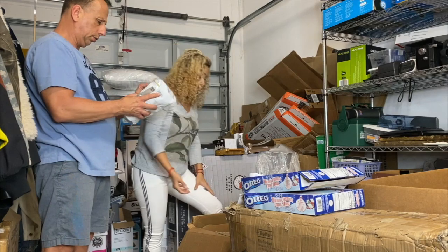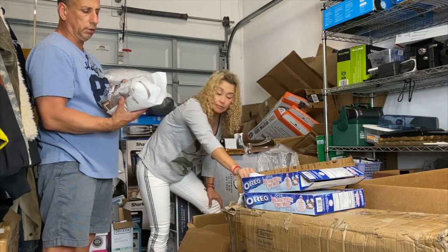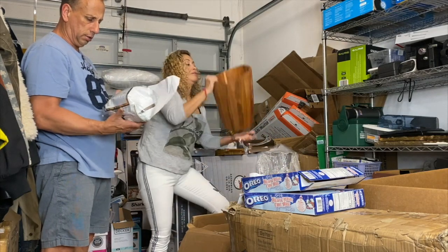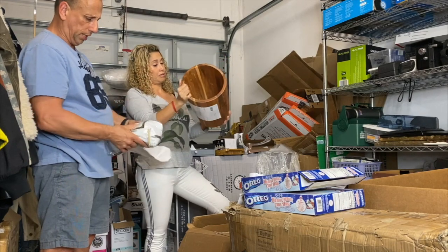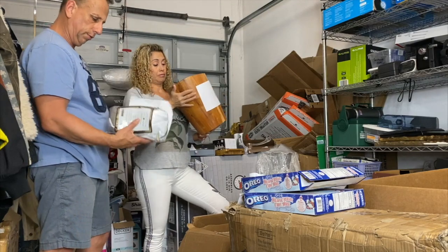King size. Bed skirt. King size bed skirt. Probably opened up and didn't fit. But it doesn't look like the original pack. It looks like the original packing, but it looks like it was stuffed back in there. But I could be wrong.